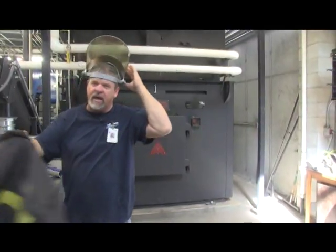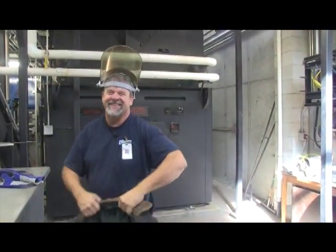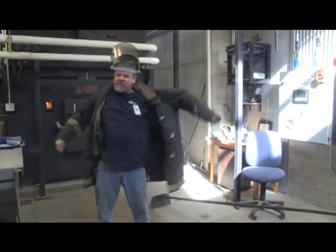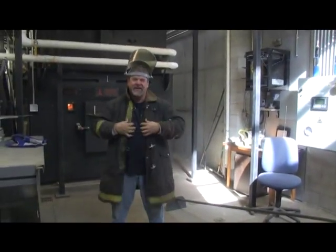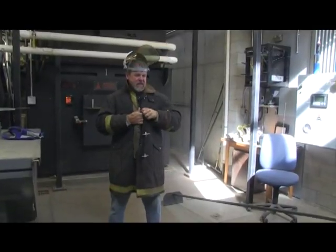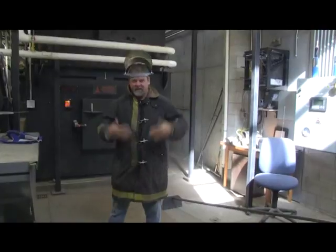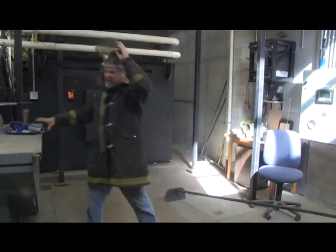I'm going to put my PPE on because it's very, very hot. So the fire jacket was donated by Monroe Fire Department. I used to be on the fire department down there, and when I needed a jacket, I went down to see the chief, and I said, "Do you have any old jackets kicking around?" He said, "Absolutely." So Monroe Fire Department gave us the jacket.